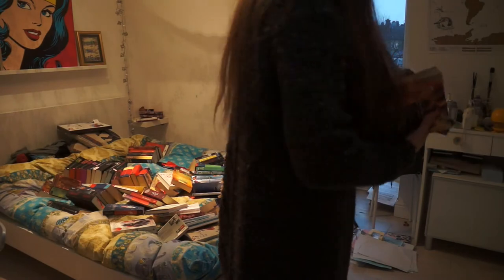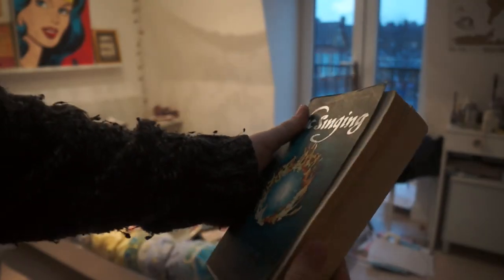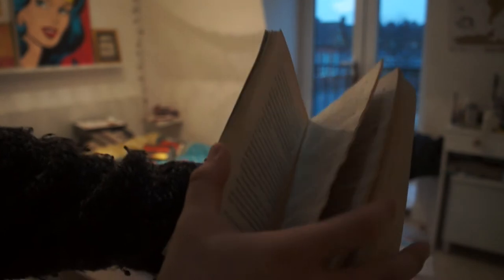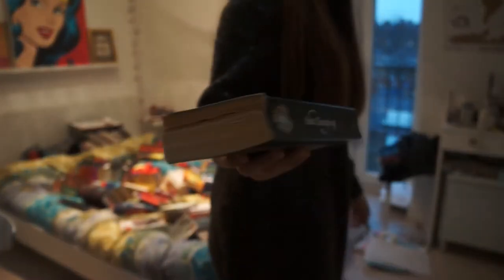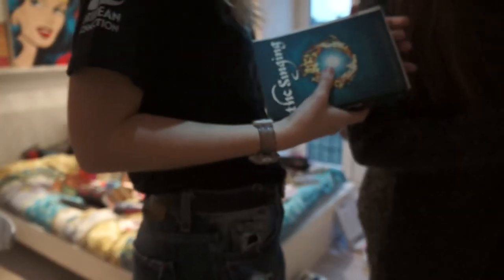Look at my copy of the singing. Yeah, there you go, boom. And then turn the... Look, it's all just falling out of the book. The pages are just like... Bleh. It's because I took it on holiday. And then the salty water got on it. But I'm too much of a hoarder to throw it out. So this is the copy I read from.